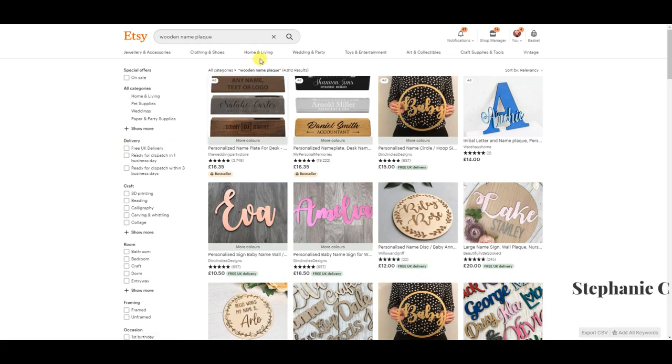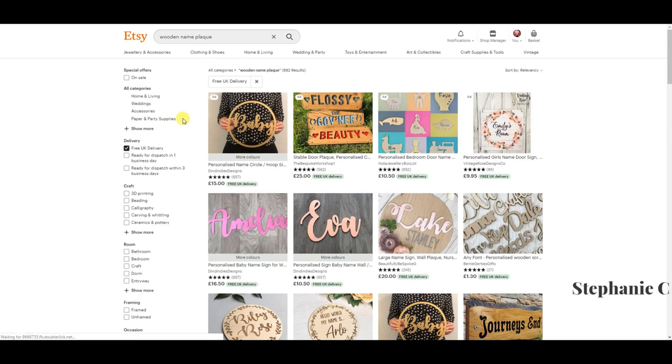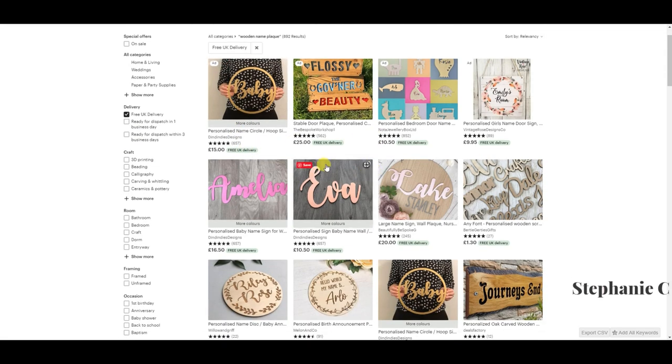So I've typed in wooden name plaque, 4,810 results. I click that little button. That takes out all of the shops that don't have free UK shipping. See, now that's 892 results. So if you don't have free UK shipping, you'll be cut out of that now. Regardless of whether your keywords match, all this sort of stuff, you'll be cut out. So it's only showing shops that are free UK delivery.